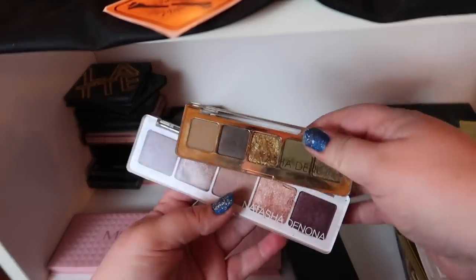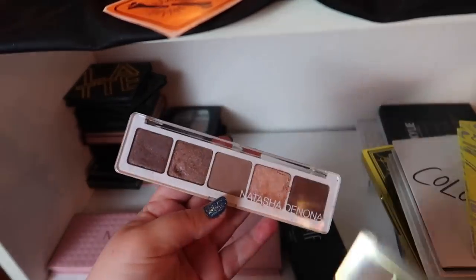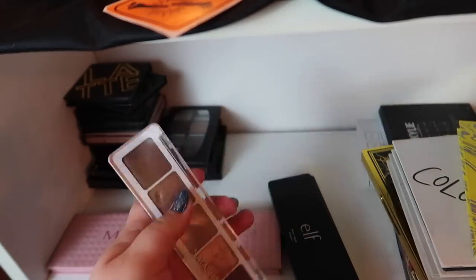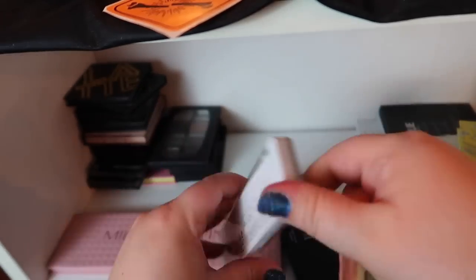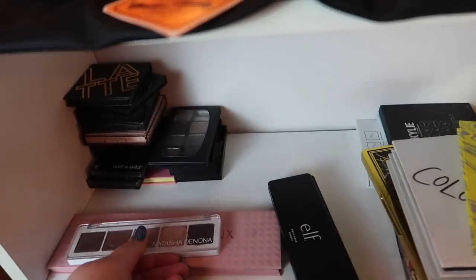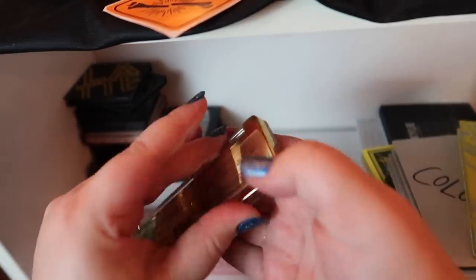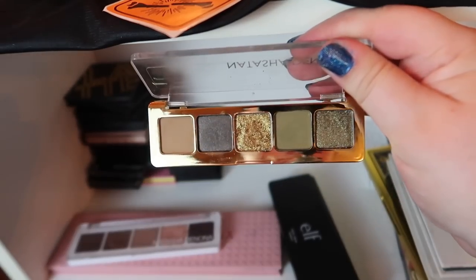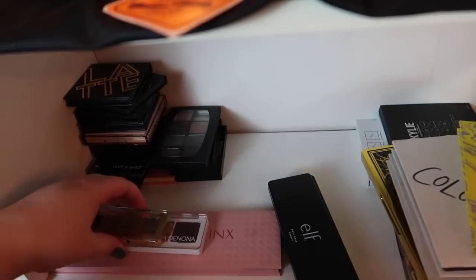Alright, so next we have some Natasha Denona mini palettes. I've got the mini, this is the palette 5. This is the palette number 2. It's 5, and they're really pretty shadows, so I do want to keep that one. And then I have the mini gold palette, which is so stunning. Look at that. I just have to keep that one.